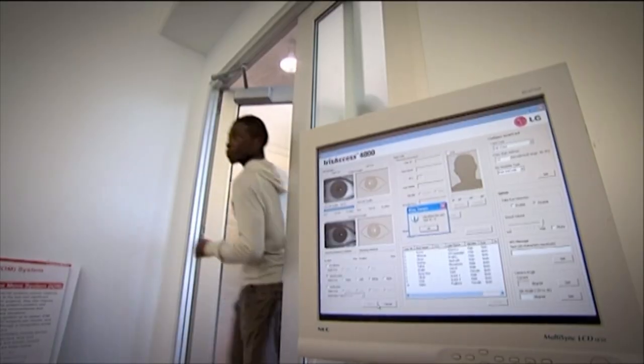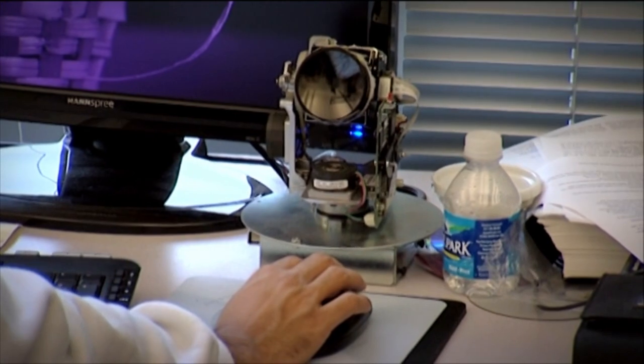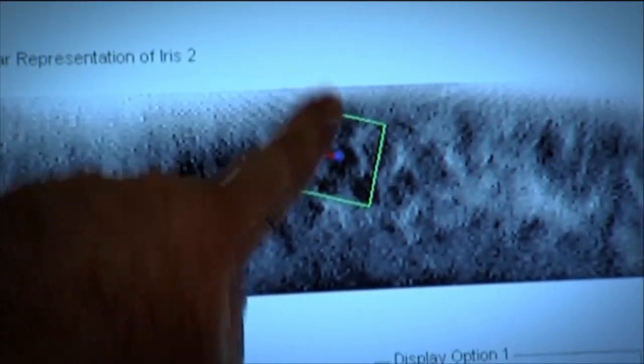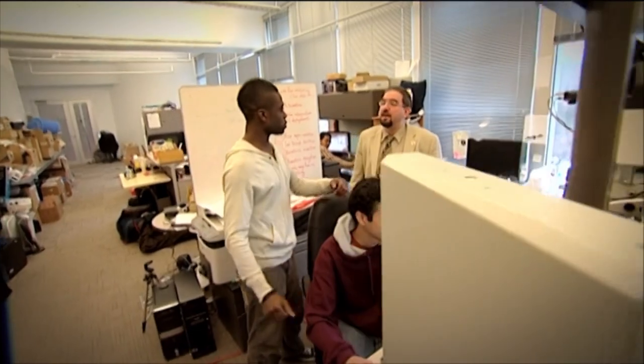And already, they're working on the next generation of iris and face detection. In this lab, Marios Savaides and his team are working on a way to ID people using their irises. But unlike the standard system at the door, they're finding ways to identify people from a distance. What have you got going on here, Marios? Here we have an example of one of the modules that we're creating, and this is a commercial pan-tilt zoom camera, that's what you're seeing up there.